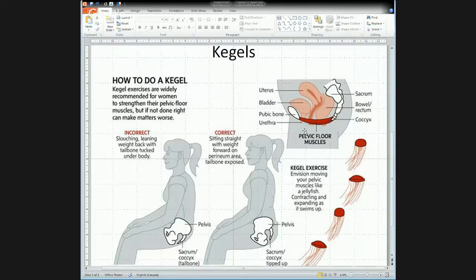Now, again, we have an image here of where the pelvic floor muscles are, and here they suggest you can use this imagery of a jellyfish Kegel exercise, envisioning moving your pelvic muscles like a jellyfish, contracting and expanding as it swims up. So they're showing you an image here to help you understand the rhythm of the muscles that can look like a jellyfish, the contraction and the relaxation, and the contraction and the relaxation.